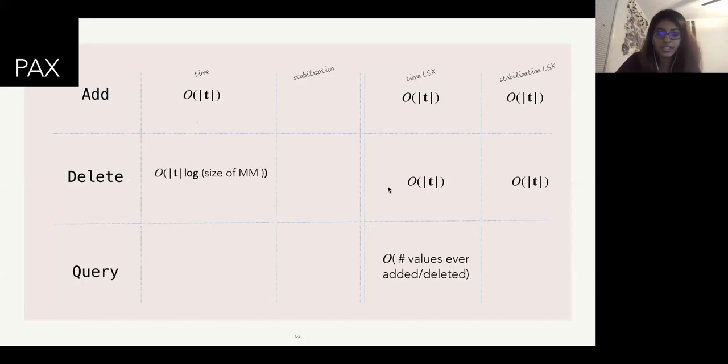The delete is a little bit worse than what we had earlier. Earlier we had O of t, but now you have to pay some extra cost to create new patches and to clean up your patch structure as well. So that's why this logarithmic factor starts showing up. But it's logarithmic in the size of the multimap, and the size of the multimap is the values that are not yet deleted, so the current multimap.